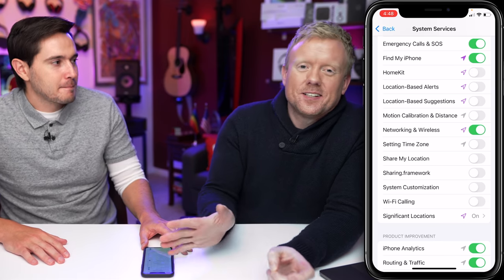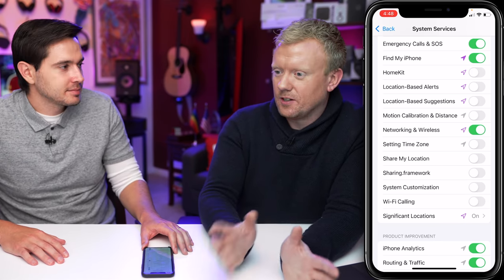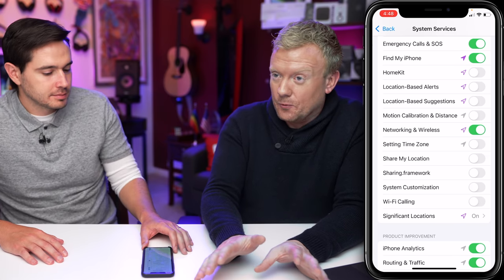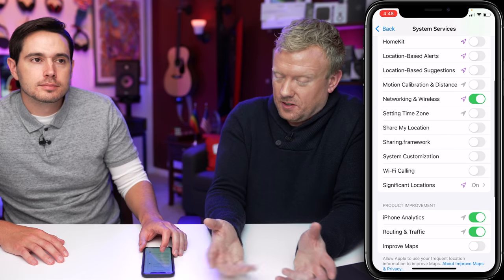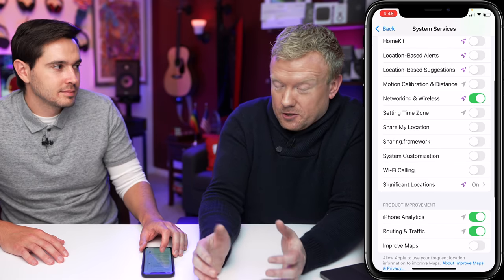Yeah, no, it doesn't. The reason it exists is that if you go to a different country, sometimes different countries have Wi-Fi calling set up differently. It has nothing to do with Wi-Fi calling in the U.S. If you live in your country where you live, and you're not going to a different country, you don't need to have this on.